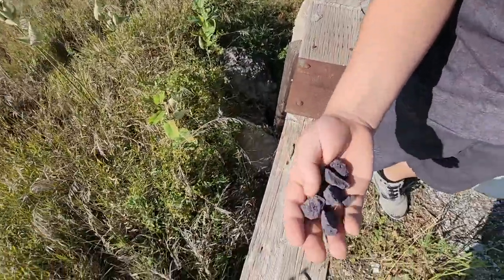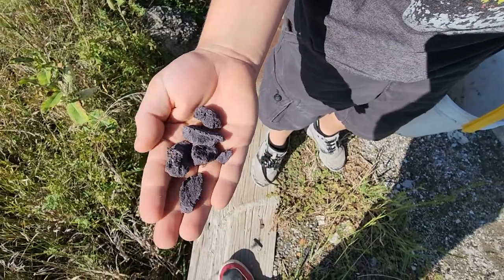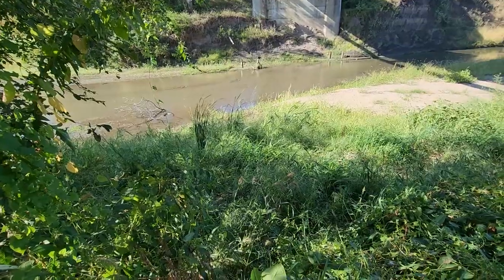Look at this. We found some purple, that doesn't do justice. Purple lava rocks or something like that. That's pretty cool. We'll just leave this right here.